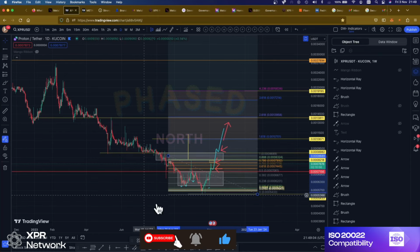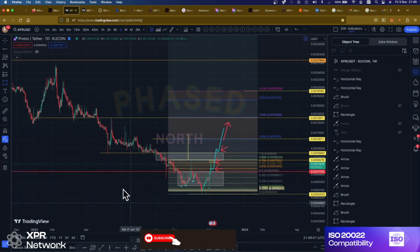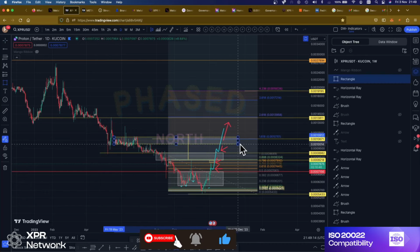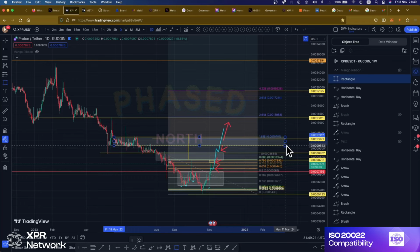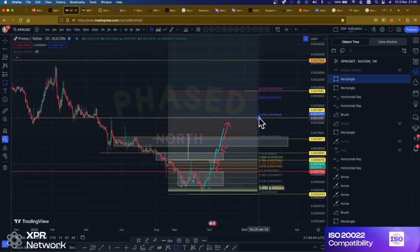And if I was to show you one more thing which I've just spotted, this box here lines up with the 816. See? Okay, lines up with the 816. So first target 816, 181. First target lines up with the 1.618. So first target on the fib 1.618, 0.0010701.